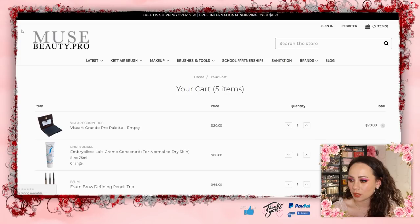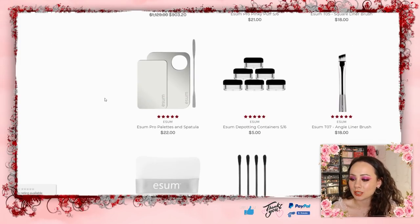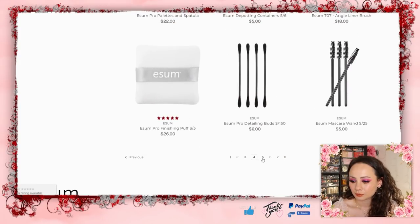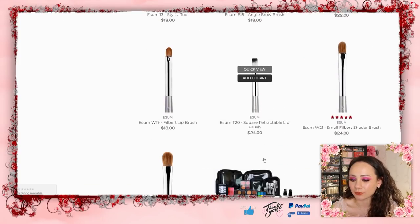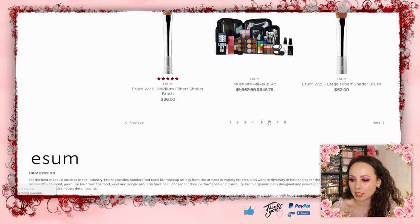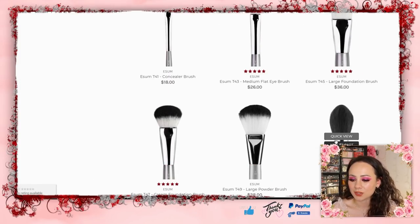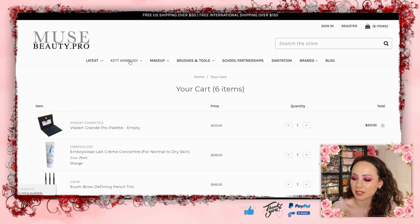I want to get one of these. I needed that. So right now, as you can see, I'm mostly stocking up for my kit. Isom just has the best stuff for makeup artistry. The X51, this is the one I wanted for my kit. I love this. It's natural hair, but I don't care.